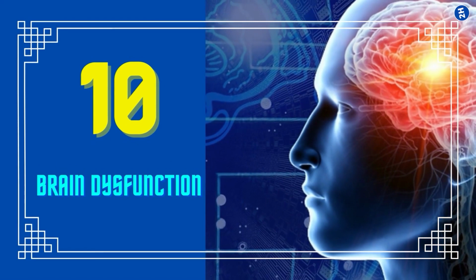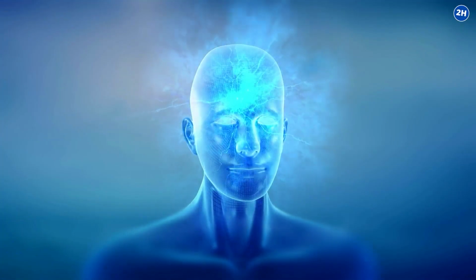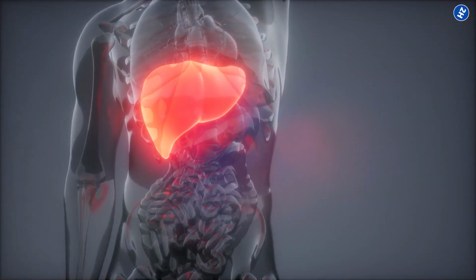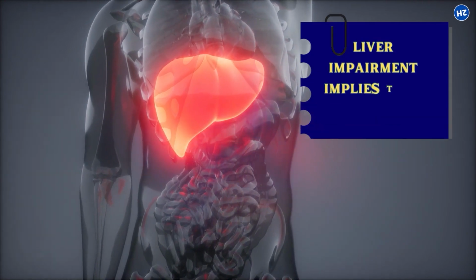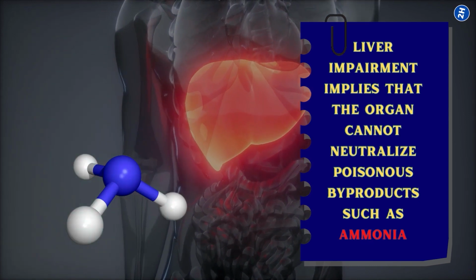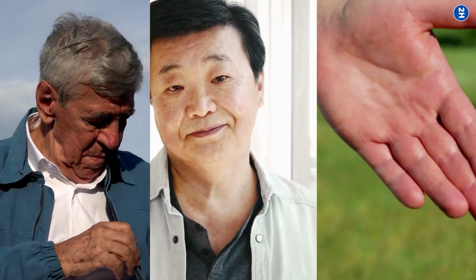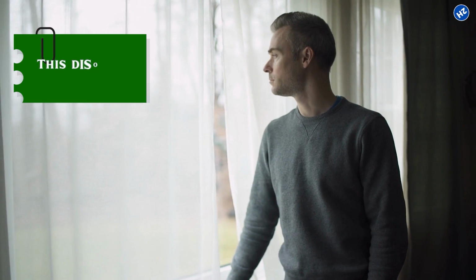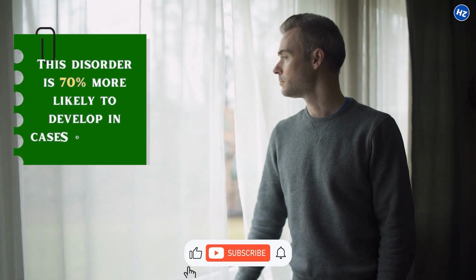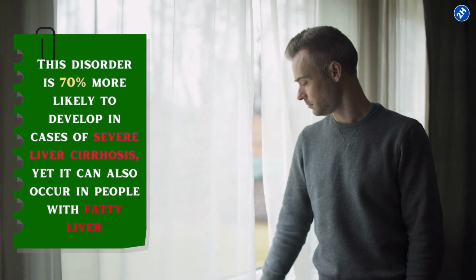Number 10. Brain dysfunction. Hepatic encephalopathy, a brain disease, is most commonly caused by long-term alcohol addiction. In the case of alcoholic fatty liver disease, liver impairment implies that the organ cannot neutralize poisonous byproducts, such as ammonia. These build up in the bloodstream and reach the brain, resulting in forgetfulness, mood changes, and difficulties with minor hand motions. This disorder is 70% more likely to develop in cases of severe liver cirrhosis, yet it can also occur in people with fatty liver.